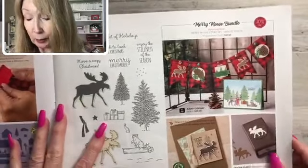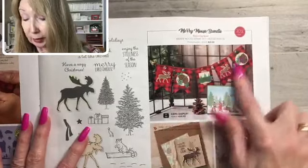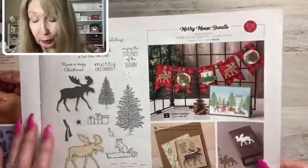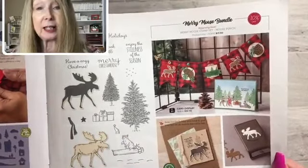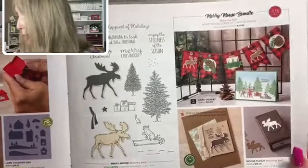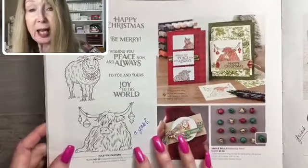Now here is the Merry Moose bundle. Super cute. This is another returning favorite, but you might notice how they did this adorable little banner thing there. Very cute on page 27. The moose is adorable. The moose punch has been back ordered. I don't think it is right now, but it was last year. So they brought it back because it was so popular.